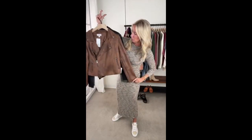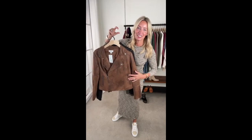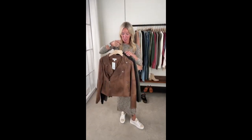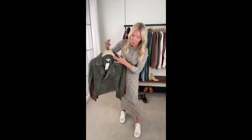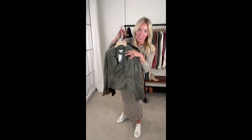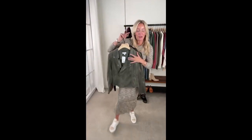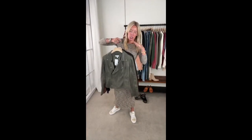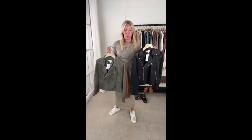I'm gonna talk about this great little vegan version first because it comes in such yummy colors. I love this brown. Brown is definitely a thing for fall season. It also comes in this yummy green. We were talking about how the greens this season feel almost like a pine kind of color, which I think is really fun, so not such a dark, dark green. And then, of course, for all my rock and roll gals out there, black.